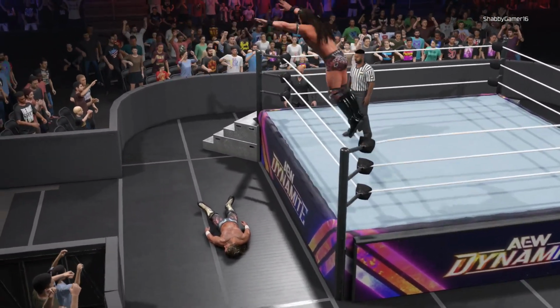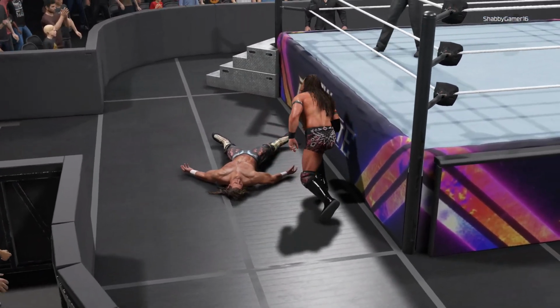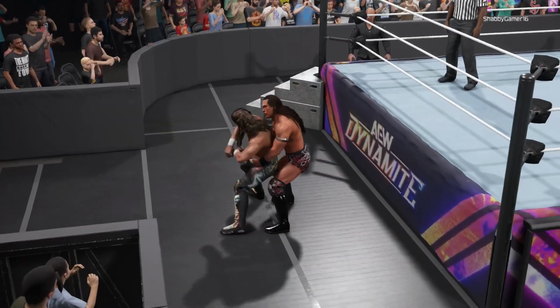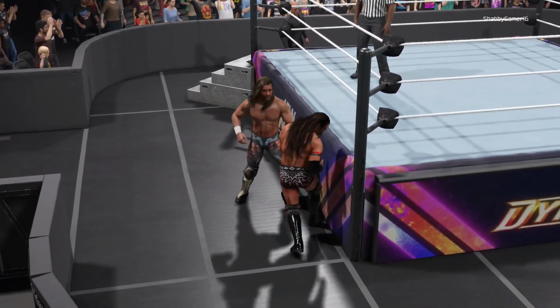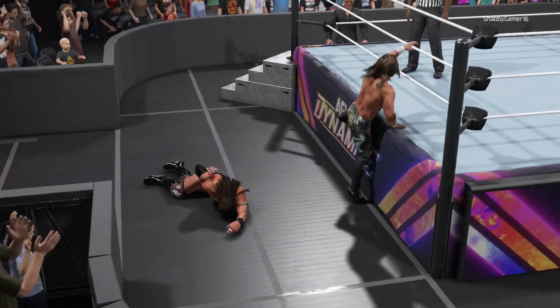Takeshita heading to the top now. Is he thinking? He is. Frog splash to the outside. Absolute brutality. Strike again. Now looking for a German on the outside. Omega able to fight free with the elbows into the face. Now with the strikes, the referee got to a 3 count. Telling both guys to get back in the ring.